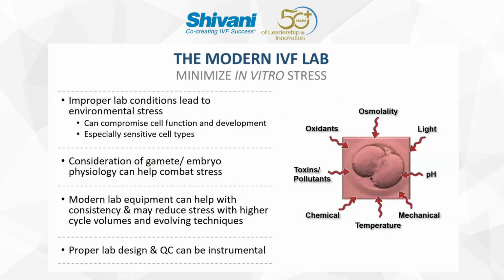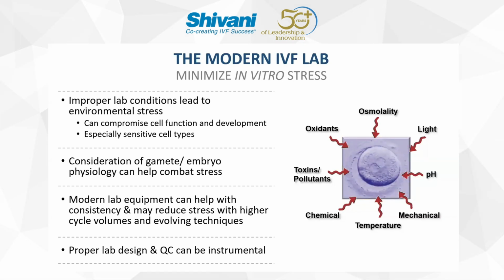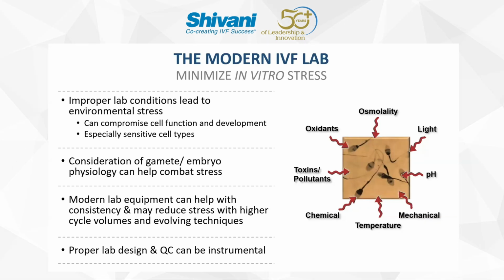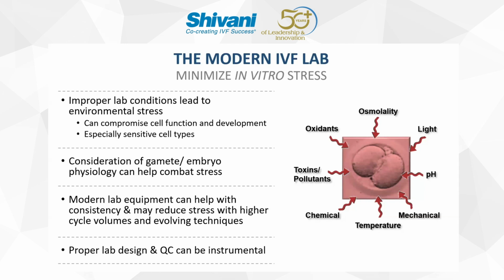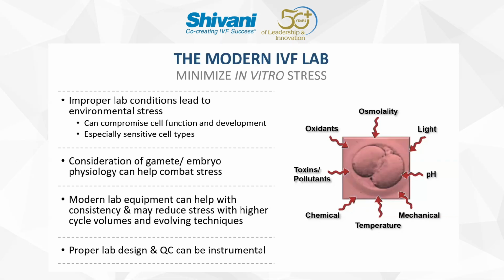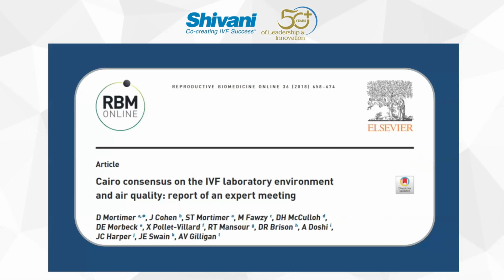Just to reiterate what most of us know, the reason we obsess about many of these things is because of the sensitive nature of the gametes and embryos that we deal with. A modern IVF lab with all of these specialized considerations and attention to detail can help reduce those stressors. Modern lab equipment, but for the purposes of today's talk, lab design, quality control, again, attention to detail, is critical. You can see a variety of those cell stressors that many of us have lectured about or are very well aware of. But for the purpose of this talk, we're really going to be focusing on the toxins and pollutants that can be in the air. This is an issue in some locations more than others, but an issue nonetheless, and something that everyone should be aware of, and there are methods at our disposal to address the stressor.